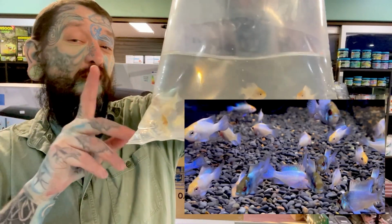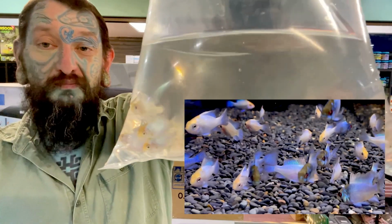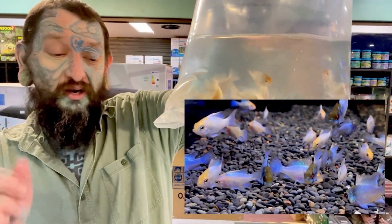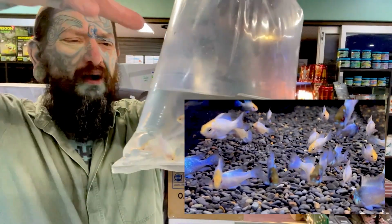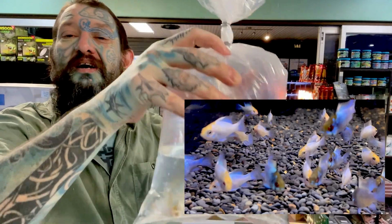So these are the albino version of your blue ram, and the albino version just lightens them up. So they're like a really nice silvery color. And instead of the brown head on the blue ones, they have a gold head, which is what albino does to brown. It just makes it go a lovely yellowy gold color. It's so cool. Very, very nice fish to breed.